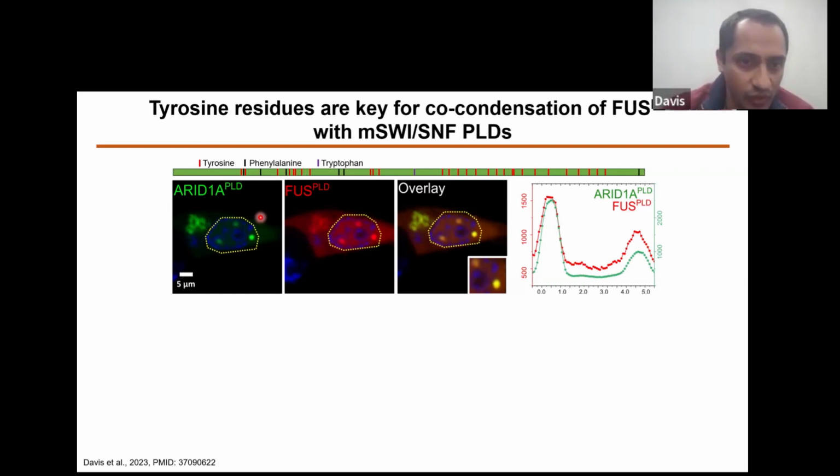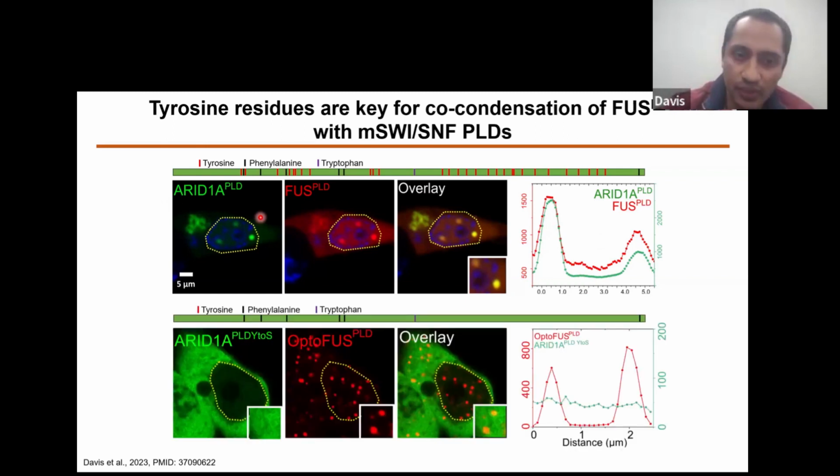So what happens if we remove all the tyrosines? The first thing we notice is that ARID1A PLD has lost its ability to undergo condensation, which is consistent with the idea that these tyrosines are important for self-interactions as well as phase separation. However, when we co-express it with FUS PLD, we see that the FUS PLD condensates can no longer enrich ARID1A, suggesting that they've lost interactions with the mutant.